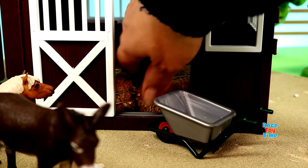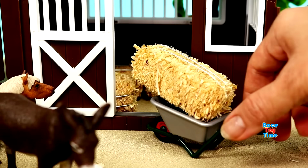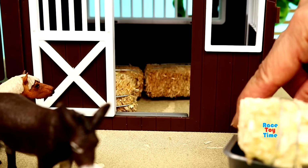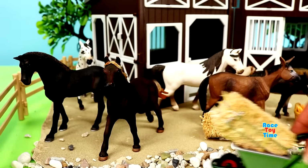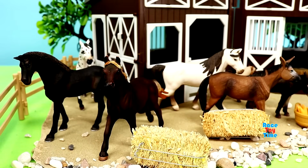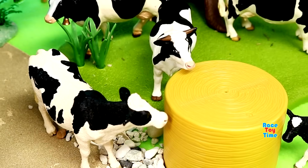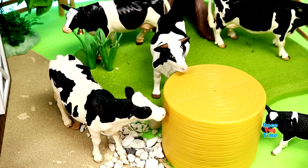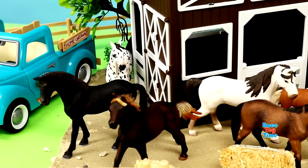Let's get some hay from the stable. Then let's give it to the horses. Here's a round bale for the cows. We take care of the animals. That makes them happy.